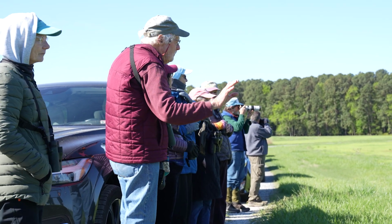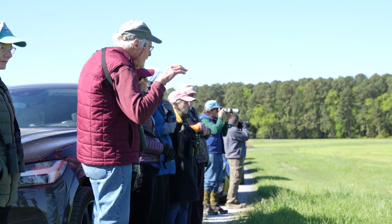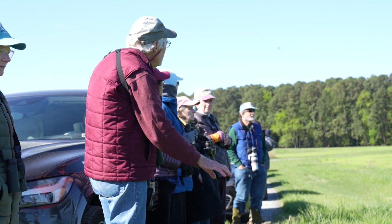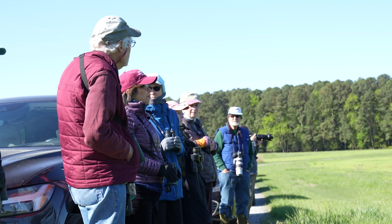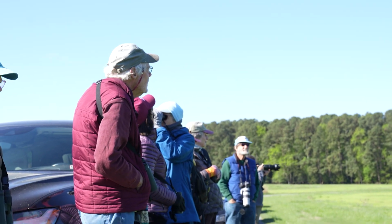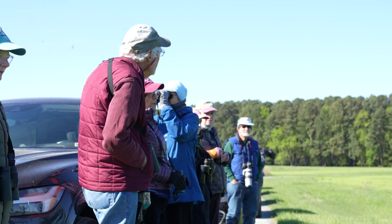The ducks that live in the open bay, like canvasbacks, are diving ducks. And they can dive down and get things well below the surface of the water. But here we're managing for ducks like mallards and teal and gadwall and widgeon and so on. And where do these ducks breed if they don't breed here?